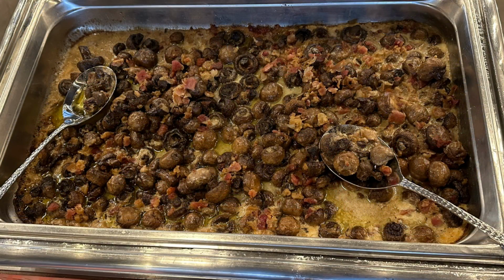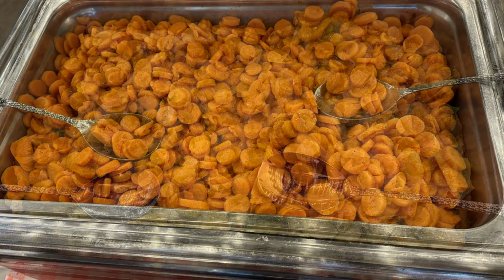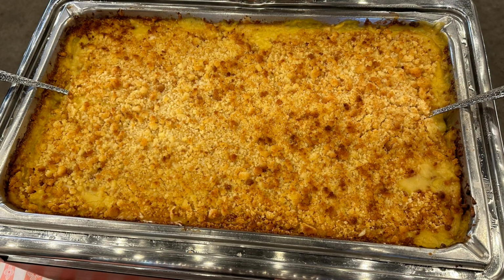I could probably get my money's worth out of here for $23.50 because I enjoyed everything I had. So if you think you can eat this much, maybe it's going to be worth it for you.